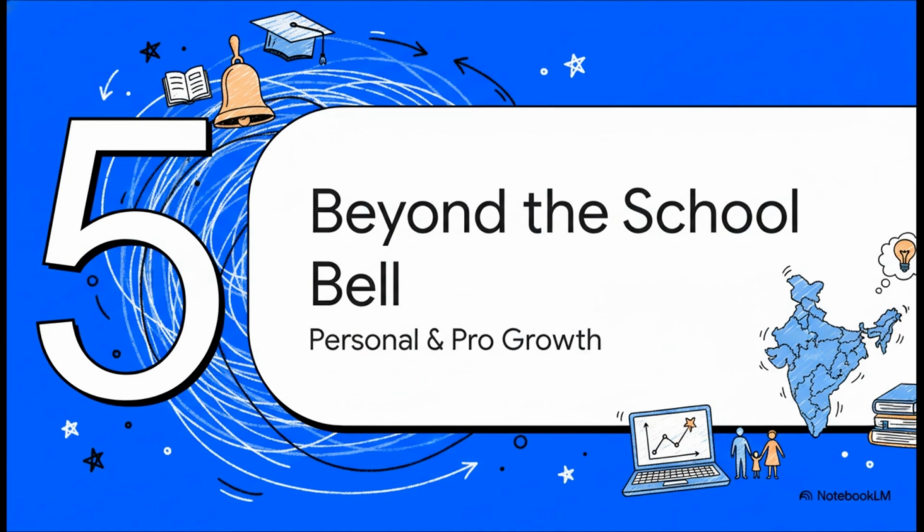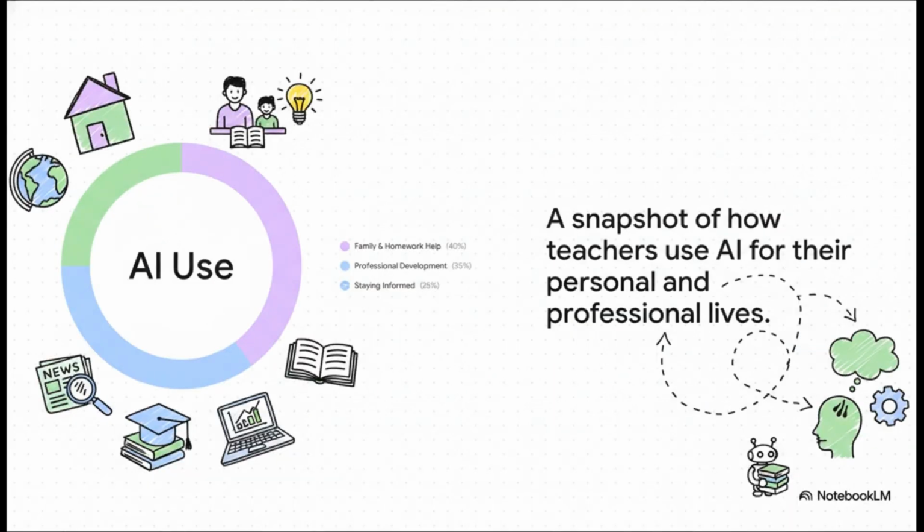But this AI assistant doesn't just clock out when the school bell rings. For a lot of teachers in India, it's actually becoming a key part of their personal and professional lives too. This chart gives us a really interesting peek into what's going on. A massive 40% of personal use is for family and helping with homework. Another 35% is for their own career development, and 25% is just to stay on top of things. It shows that AI is really becoming a tool for their whole life, not just their job.